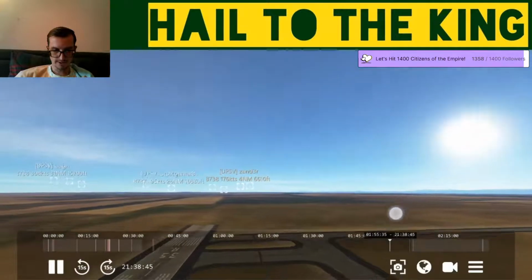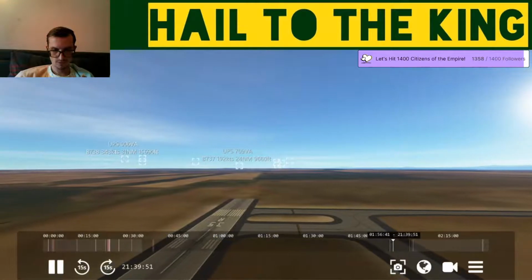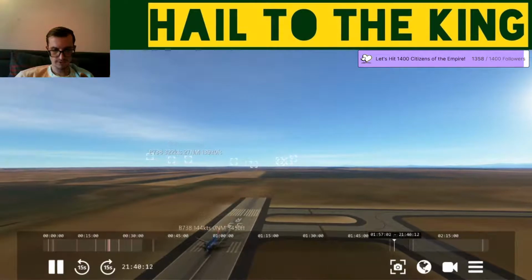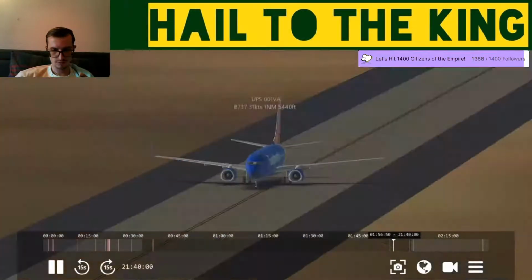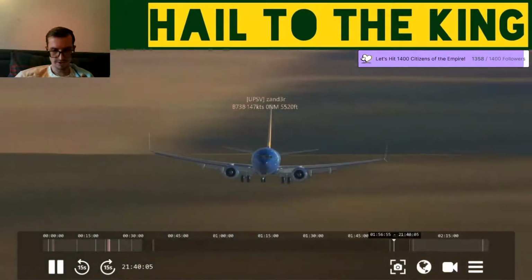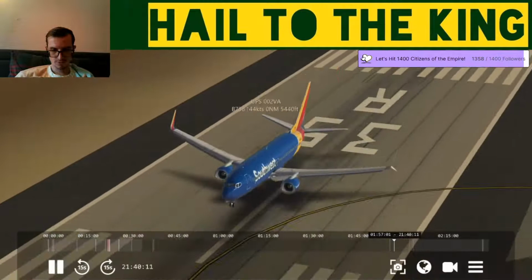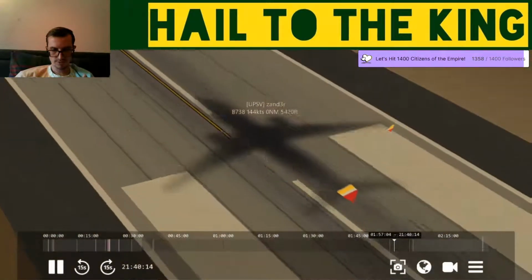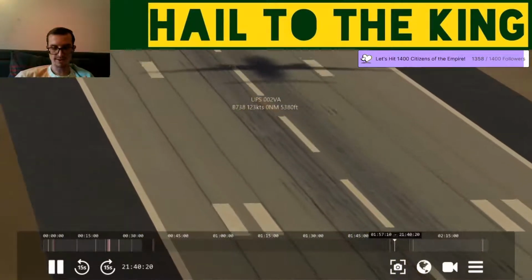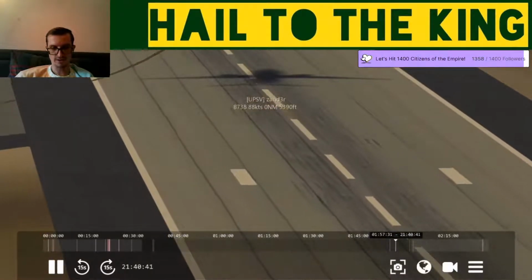Alright, let's get the next guy in. Denver Unicom. Oh, there he is. Denver Unicom, Southwest 702 Victor Alpha Heavy is on final, runway 35 left. There he is. Lined it up. There we go. Ooh. Nice. Touched down a little fast. You can tell he's used to flying heavies. He touched down a little fast, but no, he's fine.